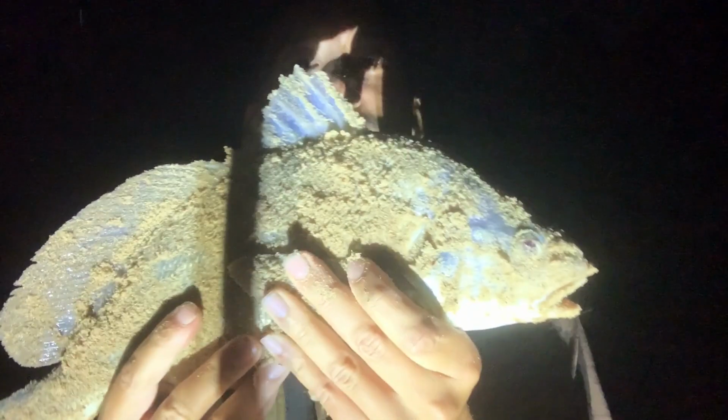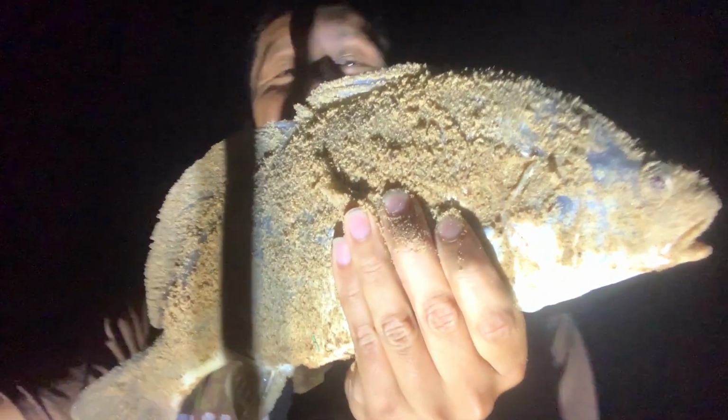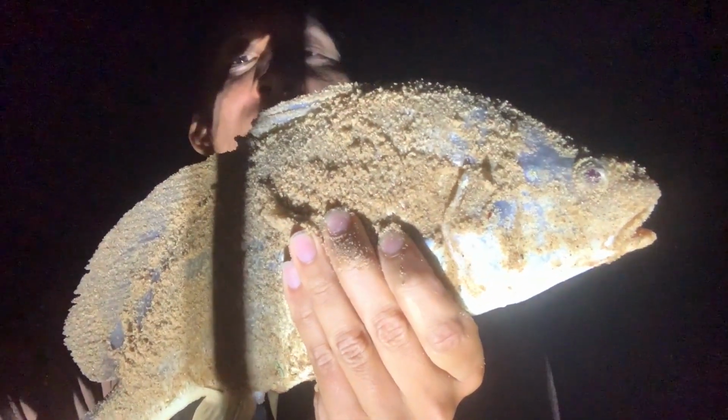Don't really have a choice, but it's not a bad drum. It's a little bit bigger than my average, but a freshwater drum. Not bad, not bad. Well, I got a freshwater drum. Pretty good. After all that time getting nothing, it's not too bad. It just flayed sand all over me, but I'm okay. I like this fish. Freshwater drum.